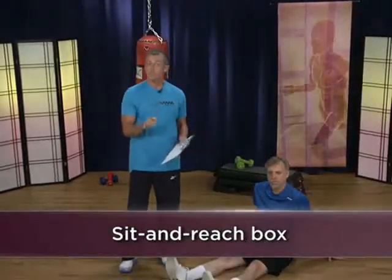This test requires use of a sit and reach box and a procedure as follows. We'll gently warm up prior to the test, practicing a few preparatory stretches and movements for the lower back and the hamstring. Types of things like a little leg curl would work, a little rotation through the lower spine. A couple of minutes of that will get us nicely warmed up.